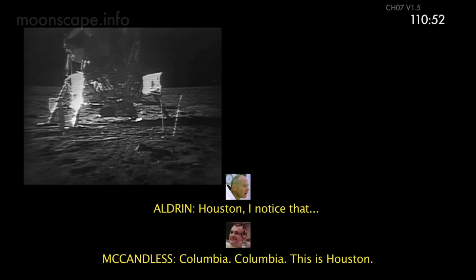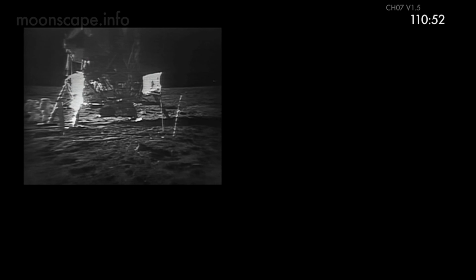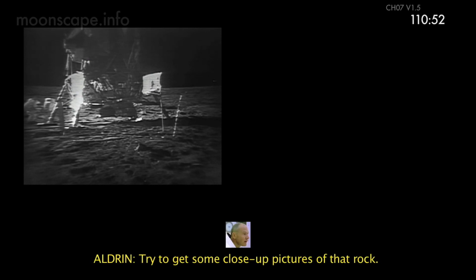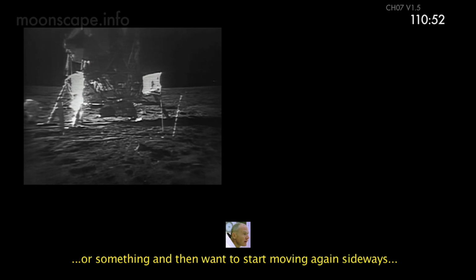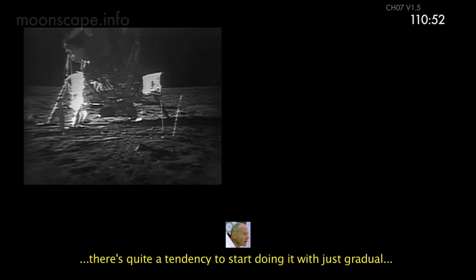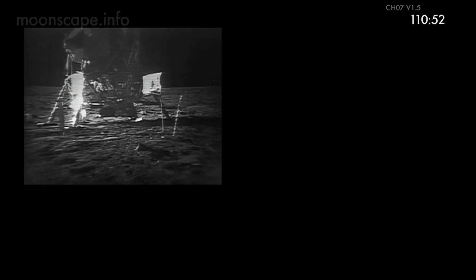Columbia, Columbia, this is Houston. Go ahead. Try to get some close-up pictures of that, Ron. I was saying that when you stop and take a photograph of something and then want to start moving again sideways, there's quite a tendency to start doing it with just gradual sideways hops because you start getting momentum. Roger.